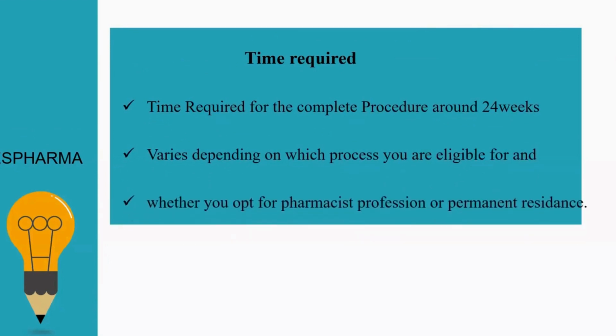The time required for the complete procedure, again, depends. As I said, it's around 24 weeks, but it can vary from around 6 months to 1 year. It also depends on which process you're choosing and how eligible you are, whether you need a pharmacist position or permanent residency. But it's around 6 to 12 months for sure. Once you clear KAPS, clear the English exam, and apply for the visa, it is all a streamlined process. The Australians are making it a bit faster.